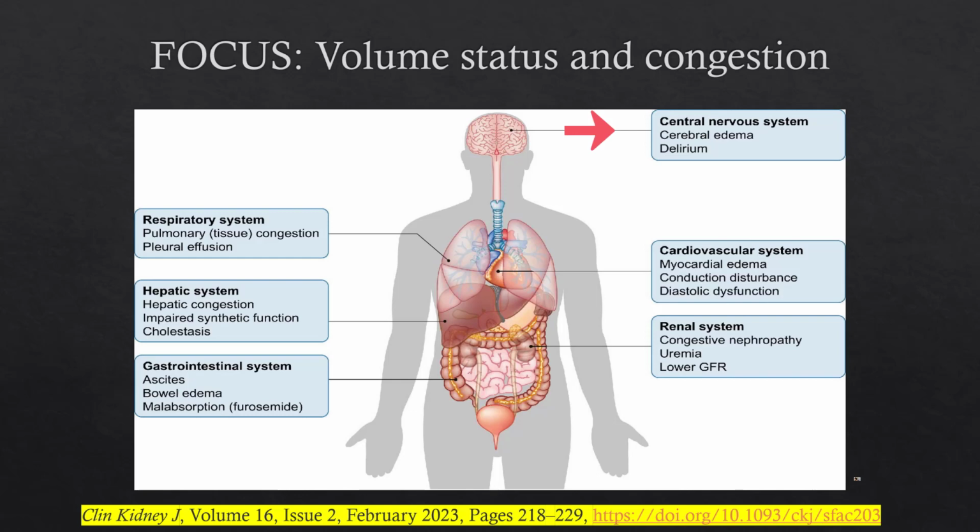In the central nervous system, we can have cerebral edema and delirium. In the respiratory system, we get pulmonary tissue congestion, pleural effusions, pulmonary edema. Hepatic congestion can cause impaired synthetic functions. In the gastrointestinal system, we can have ascites, bowel edema, malabsorption. In the cardiovascular system, myocardial edema, conduction disturbances, and diastolic dysfunction.